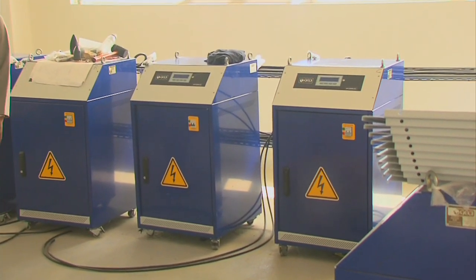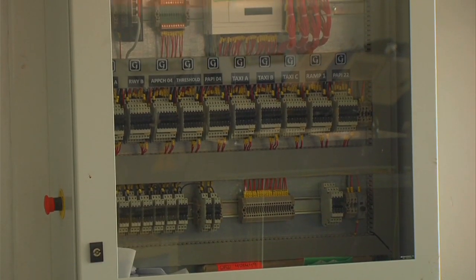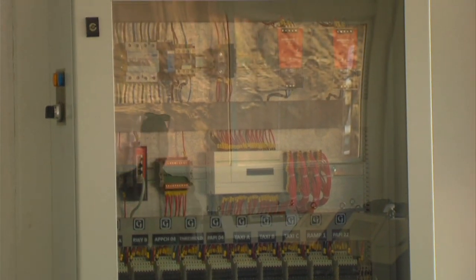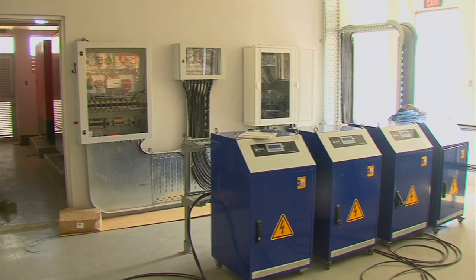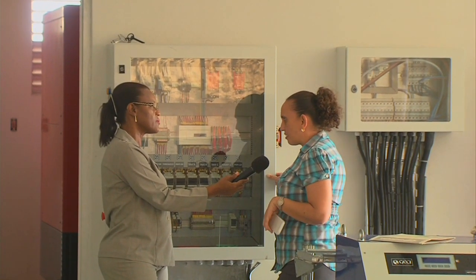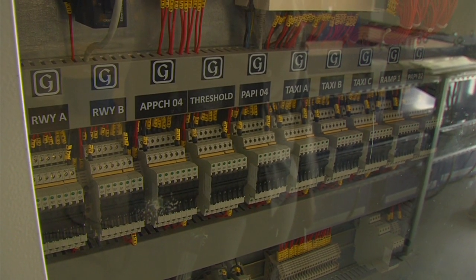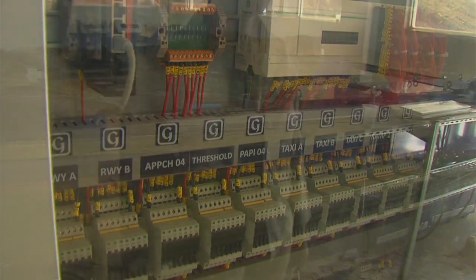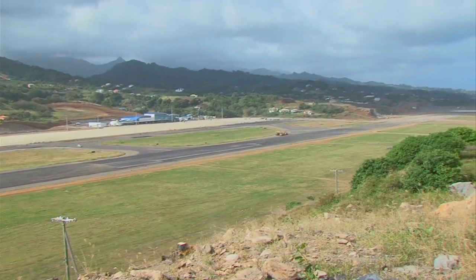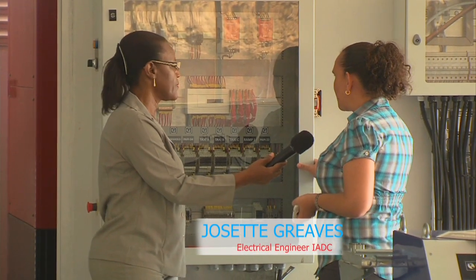All right, and if we move further down here, plenty wires, plenty switches. This seems like a control panel or something to me. This is the control panel for the control and monitoring system of the runway lights. It will be connected to a flat screen which has basically a layout of the runway, and the controllers in the tower can turn on and off and change the intensity of the lights from the tower. Okay. So this is responsible for doing that.